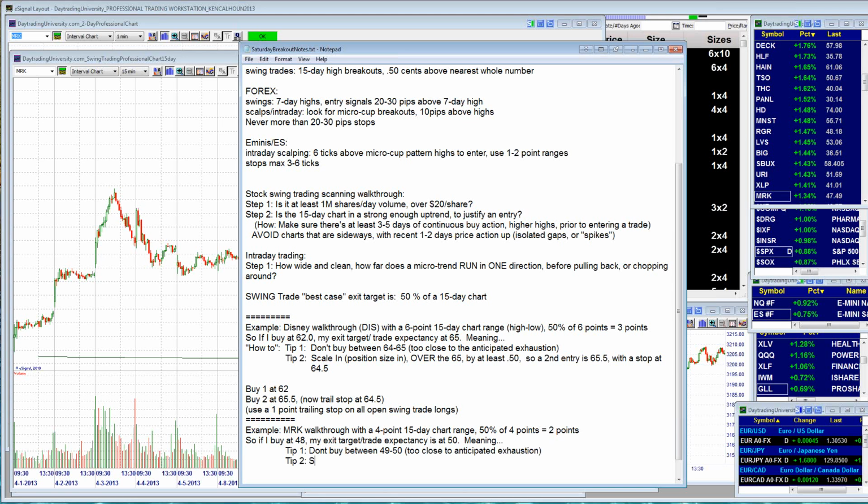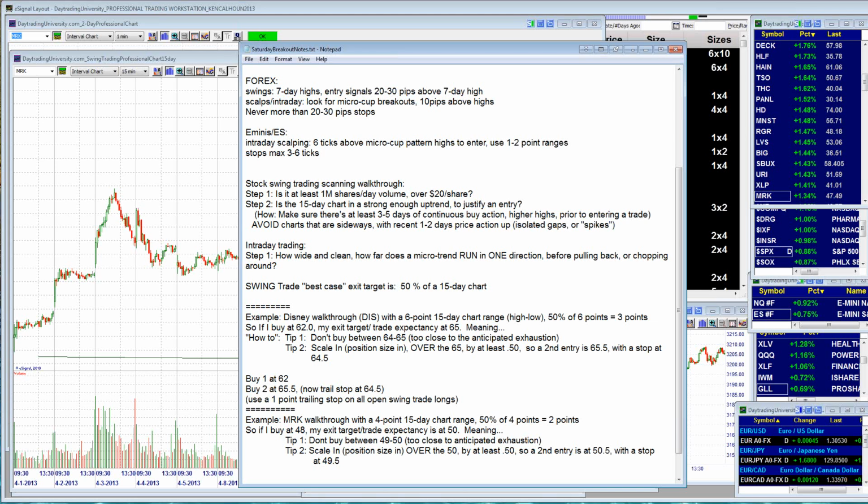Tip 2 is therefore scale in, add to the winning trade, position size in, however you want to call it, over the 50 by at least 50 cents. So it's kind of a template, right? The second entry is at 50.50 with a stop at where? Around 49.50, right? 49.50. And that's how you set up the trades.